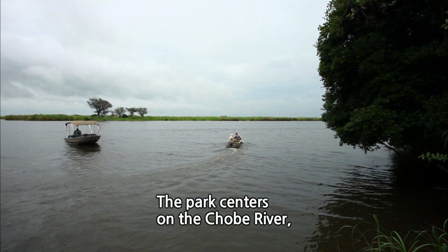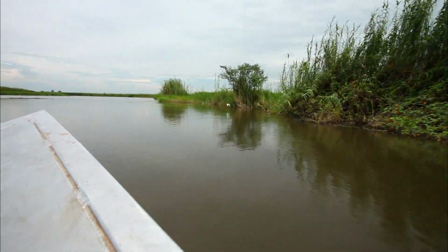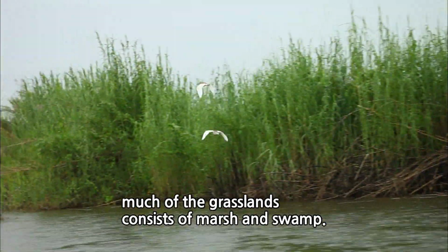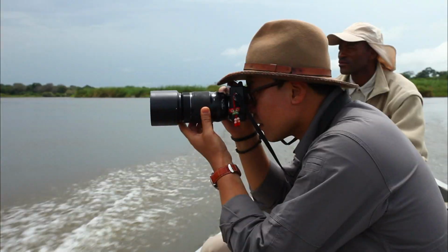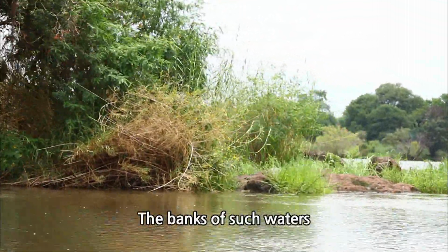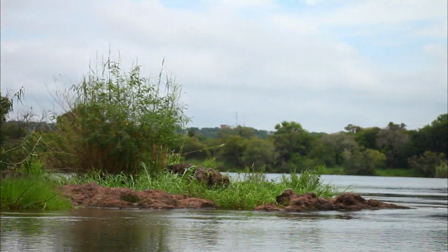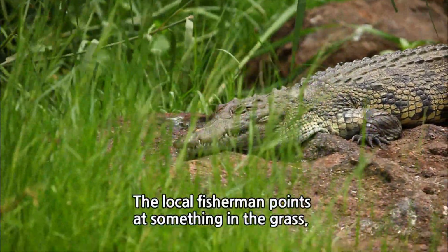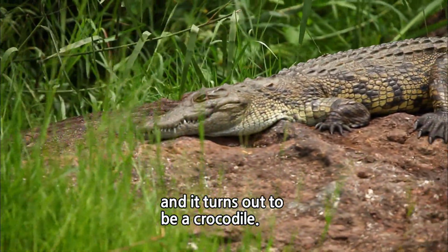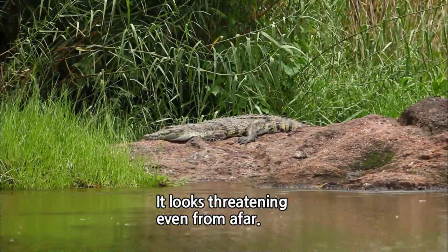The park centers on the Chobe River, one of the Zambezi River's tributaries. Thanks to the river, much of the grasslands consists of marsh and swamp. The banks of such waters are a haven for Nile crocodiles and hippos. The local fisherman points at something in the grass, and it turns out to be a crocodile. Ooh. It looks threatening even from afar.